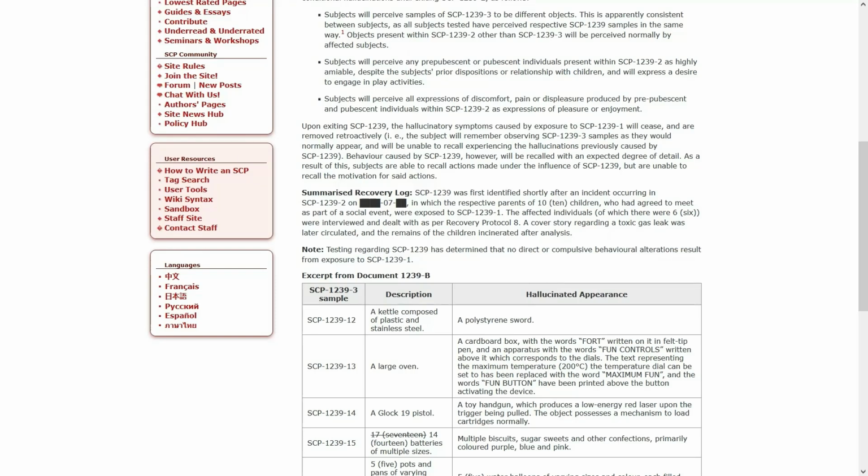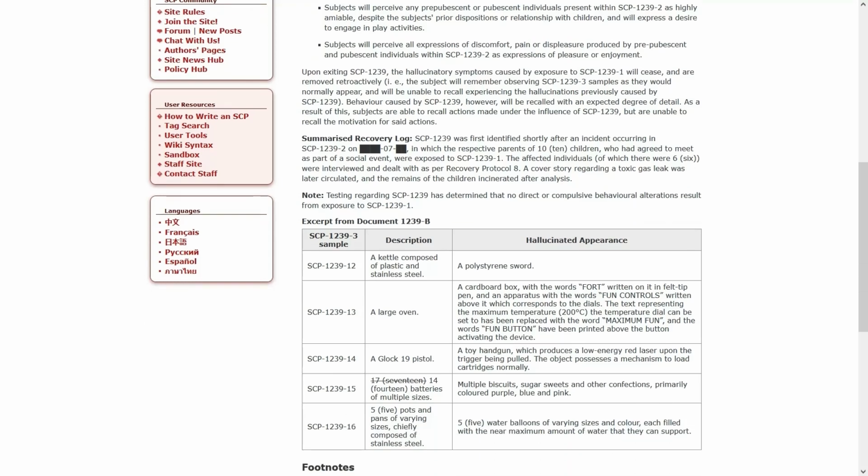Upon exiting 1239, the hallucinatory symptoms caused by exposure will cease and are removed retroactively, i.e. the subject will remember observing 3 samples as they would normally appear, and will be unable to recall experiencing the hallucinations previously caused by it. Behavior caused by 1239, however, will be recalled with an expected degree of detail. As a result of this, the subjects are able to recall actions made under the influence of 1239, but are unable to recall the motivation for said actions.